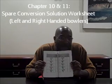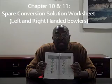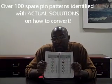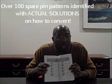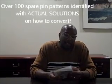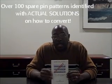Now there may be some that we haven't identified, but there is a section in the appendix where you can record any of the spares that you're trying to attempt that are not recorded here. But I doubt you will find a spare that's not covered in this worksheet. So we have the type of spare that you're trying to hit, where you need to stand, and where you need to aim. Like I said, it's over 100 spares. We have it for left-handed bowlers and for right-handed bowlers. So Chapters 10 and 11 cover left-handed and right-handed bowlers.